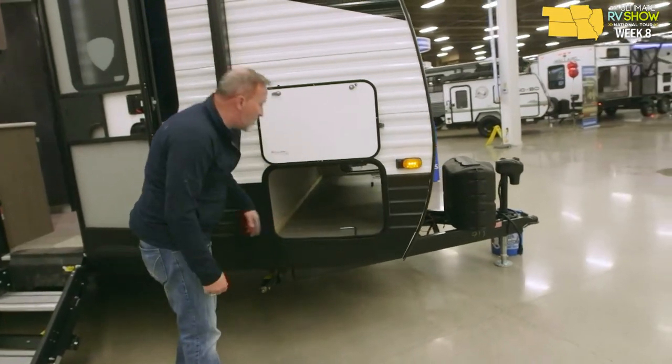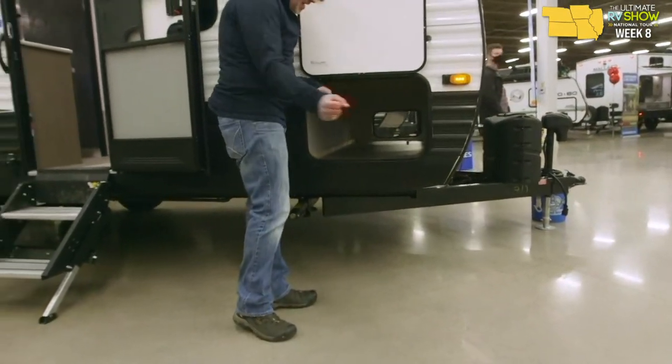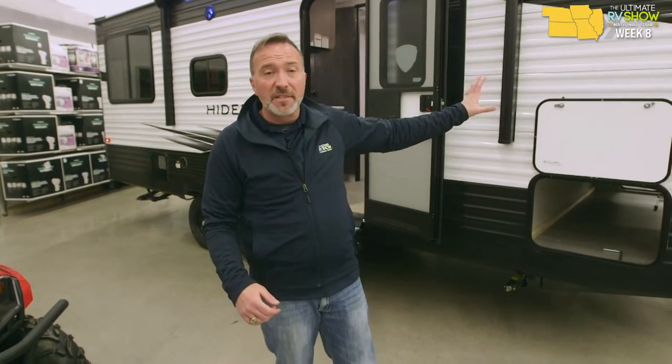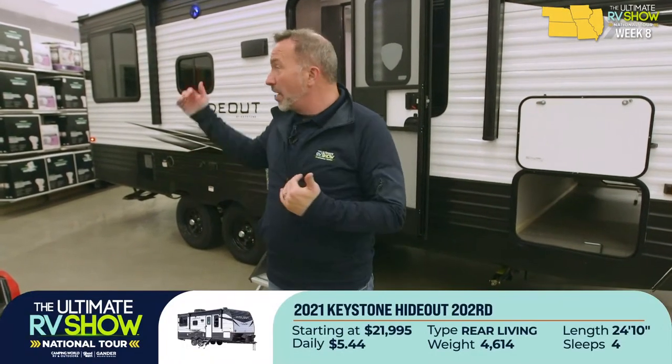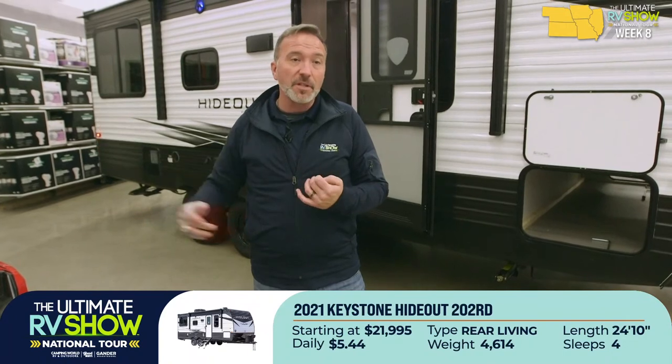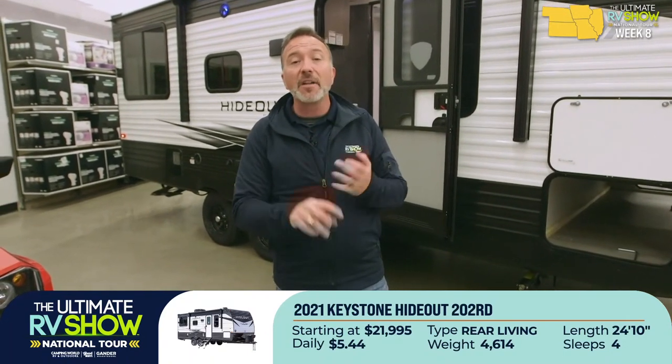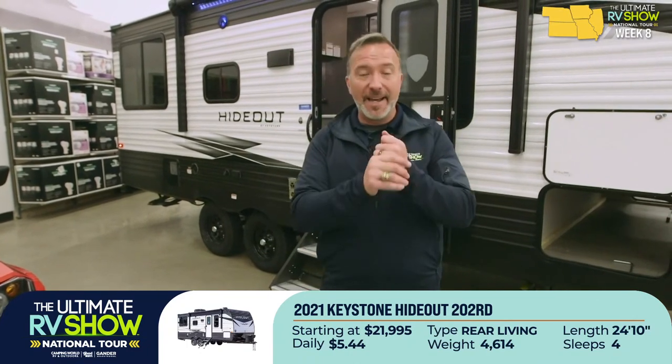Finished off, good space for the beach equipment if you want to take it in there, the towels, whatever you want to do. Look, it's about just taking it easy in your RV. Whether you're a couple or you're a small family, if you're looking for something lightweight, this is 4,600 pounds dry, 4,614. Can sleep four people, 24 feet, 10 inches long, for as low as $21,995, or as low as $5.44 a day. That's something you can't beat, man.